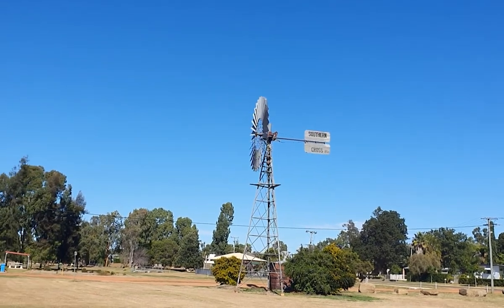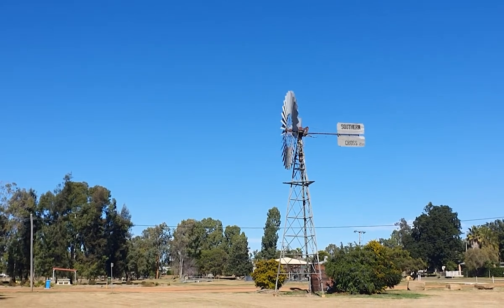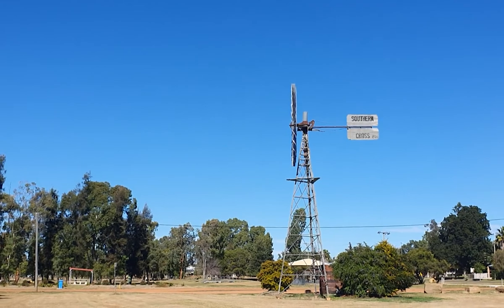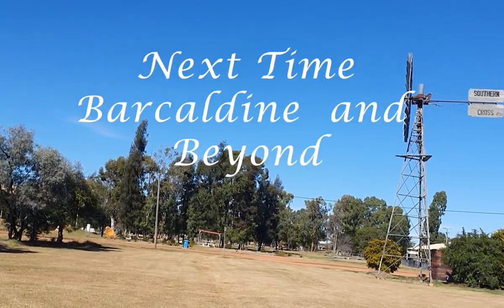Beautiful windmill, getting a good workout today. There is a nice bit of a breeze around. So yeah, I think the Southern Cross stands for the model of windmill, I believe. So yeah, moving on.